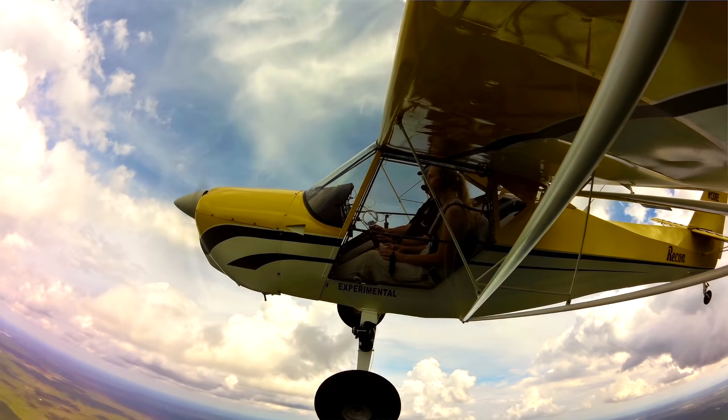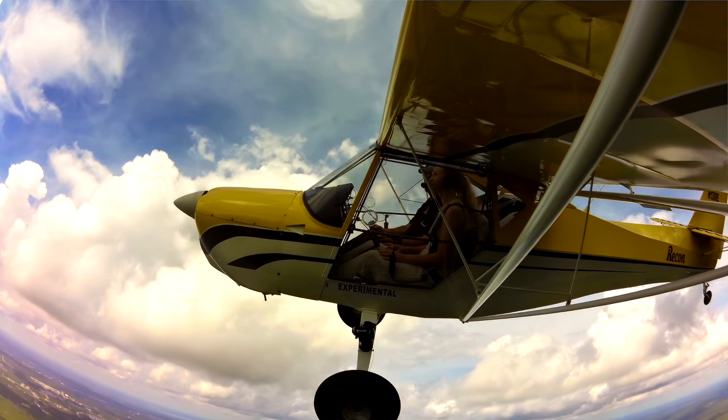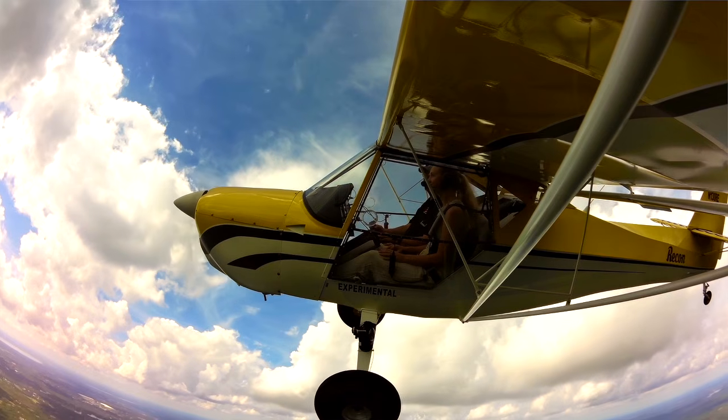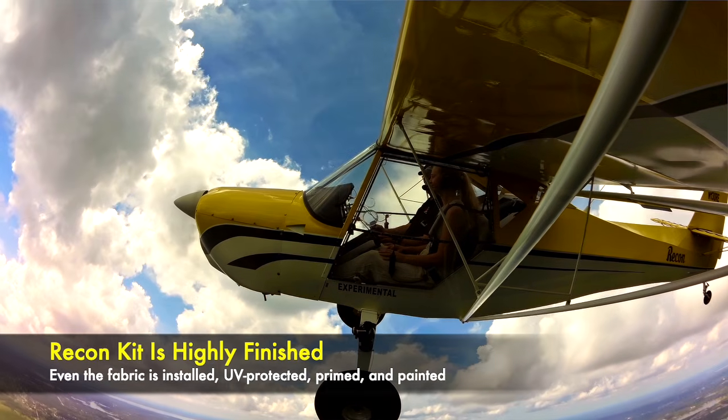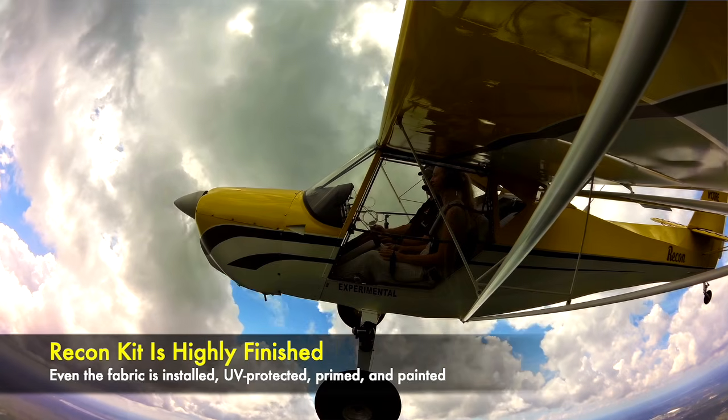Excuse me for interrupting again, but a lot of it is fabric covered, not all of it, the parts that aren't, a lot of it is fabric covered. You're telling me that's fabric covered and painted? And fabric covered, UV protected, primed, and then painted. Wow, nice. So what's the build time that translates to?